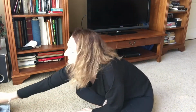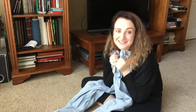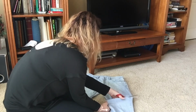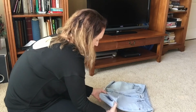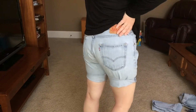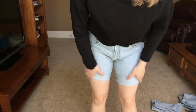And while I'm down here, I'm gonna make the first cut on these babies, which I'm so nervous about. But let's just do it, let's just do it. Okay, I've cut them, I've rolled them, and now it's time to try both pairs on. And I think these look so cute already. Let's do it. So Levi's, they need to be so much shorter. I'm already excited about them, but they need to be so much shorter. So I'm gonna have to cut these again.